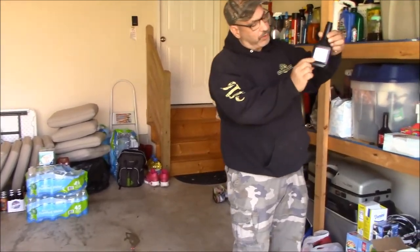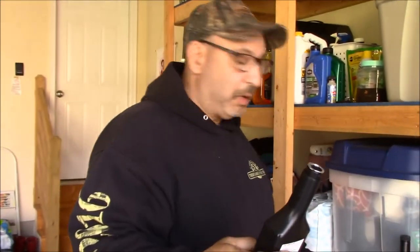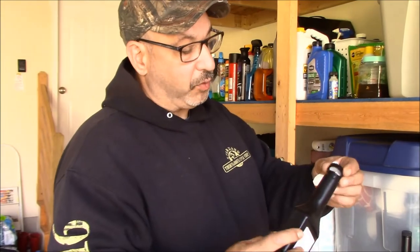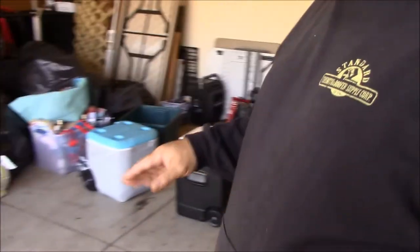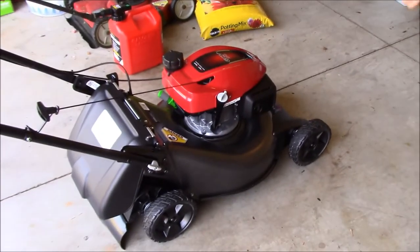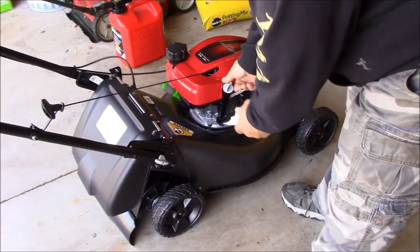This doesn't have a little window on it, but it feels like there's about that much left in it. So I'm guessing probably about 10 ounces of the 12 ounces in this went back in. We'll run it, use it, and then check the oil again, but it's at the full level on the dipstick. It's just hard to see because it's clean.